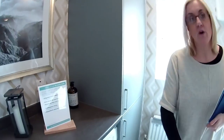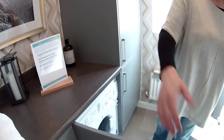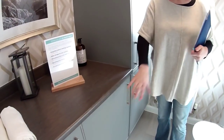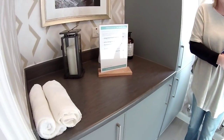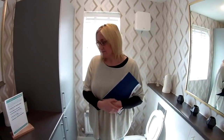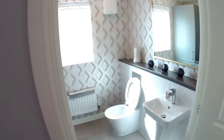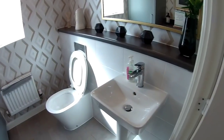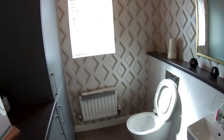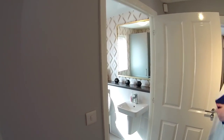And then in here, you've got your washer dryer. So this is your kind of utility come cloakroom. You've got everything in here. And don't forget, with Bovis, a lot of what you see, you get. You get more of a full package with Bovis. So we've got Ideal Standard sanitaryware there, very nice. Lovely light room, isn't it? I just think it's such a good idea that you've got everything in one place.